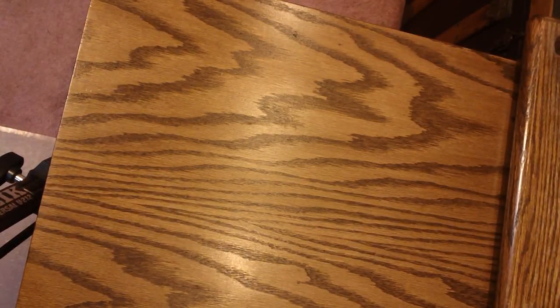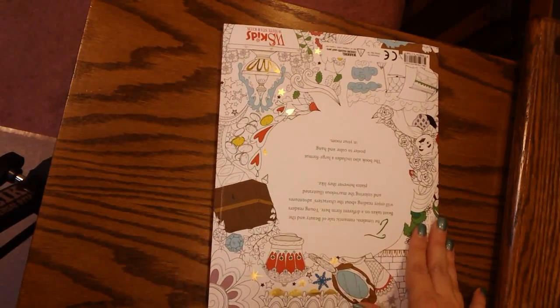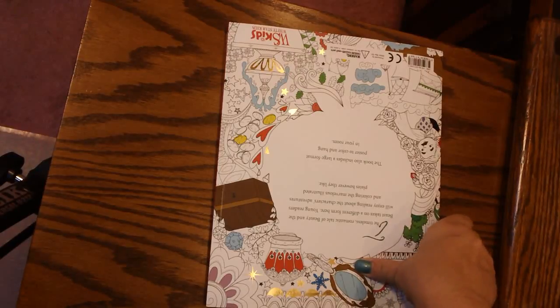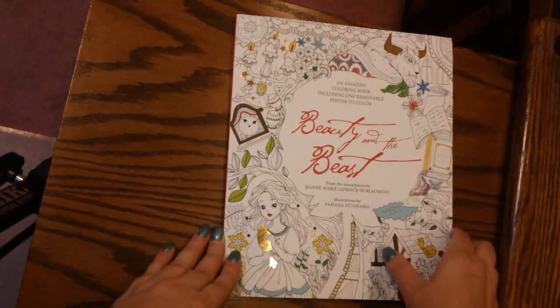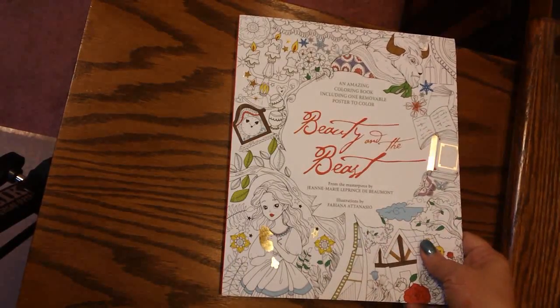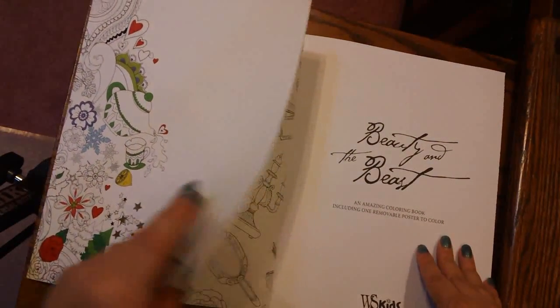And then the last coloring book that we got is Beauty and the Beast by Fabiana Attanasio, and this is one that everybody's been crazy about getting. I have seen so many people pick this up, and it's upside down. I've seen so many people pick this up lately, and I guess on Amazon it was out of stock for a very, very long time. I remember a friend of mine had to have hers sent from France.